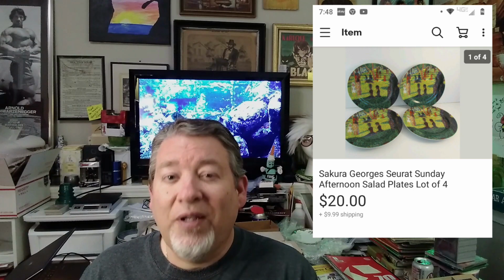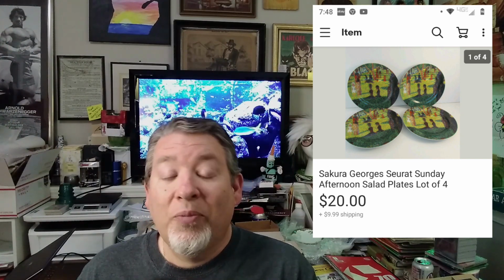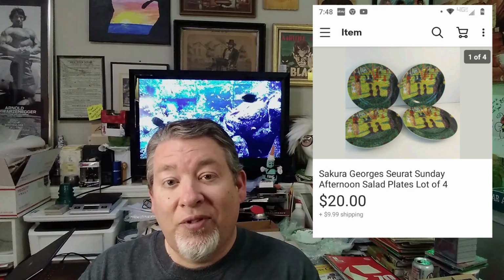This next one, I think the brand is Sakura. I think I'm saying that right. 8-inch salad plate. I bought these things like over a year ago. Probably paid about $1.50 a piece. I can't remember what the cost of goods is. It's been so long. But I did get these from a Goodwill store. They're in excellent condition. That's the reason I bought them. They also came with dinner plates and little cups and saucers.